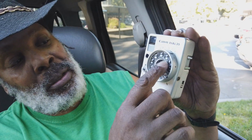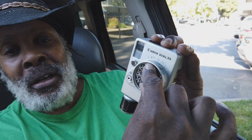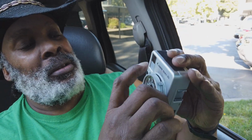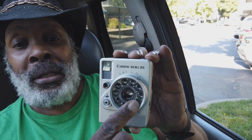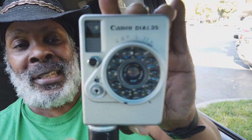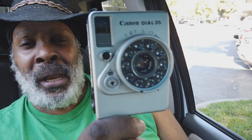And the reason they call it the Dow 35 is because you dial in your exposure and everything in the front here, and you dial it with your hand here. Kind of hard to dial. Do you turn it? Maybe turn it. I don't know. But they call this the Dow because it looks like the old telephones that had dial knobs in the front. This is the Dow 35, and this is Canon. I got one that says Canon, and I got another one that says Bell & Howell. This is the Canon version right here.